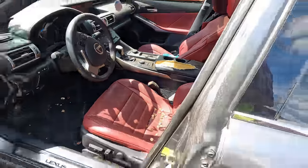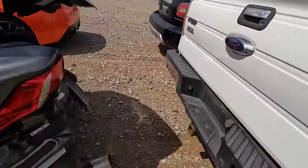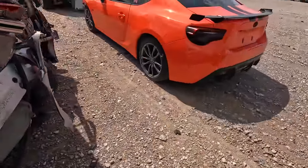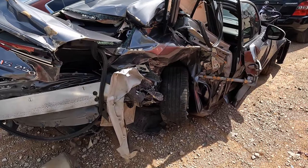Good night, F-Sport. Wow. That is, that's terrifying is what that is. I mean, the extent of the damage is absolutely insane.